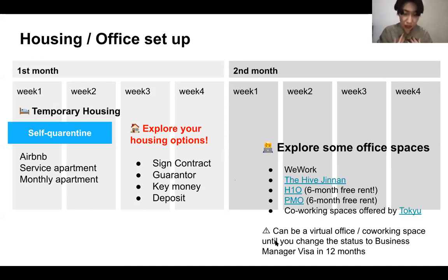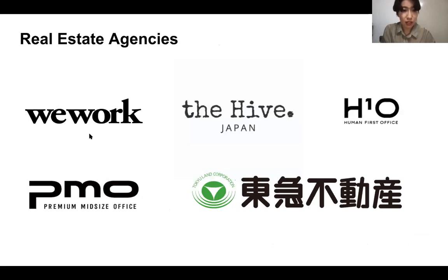So my recommendation will be there are some office spaces, for example, 6 months free rent or this nice office space. So you can start using the office virtually if you need some office space aside from your house. Then right before you apply for business manager visa, please either upgrade the plan to dedicated office space or relocate the office to a dedicated office space in order to pass the business manager application. Yeah. So we collaborate with these guys right now, and we are trying to increase the number.